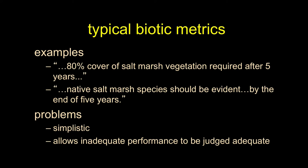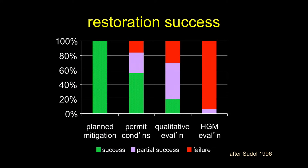So those things are too simplistic in and of themselves. They're not bad, but if they are our sole tool, that could lead us down some bad pathways. So for example, they're too simplistic, and they can allow something that's poor to be judged as adequate. And let me show you what I mean by that.